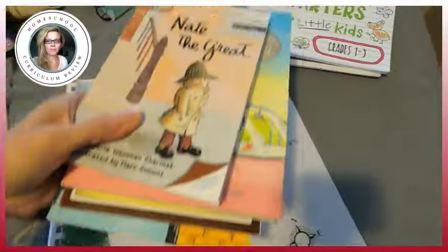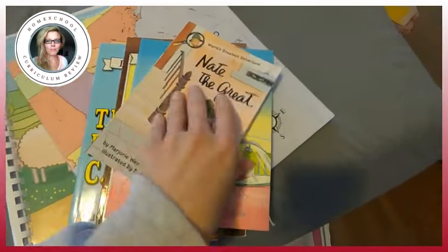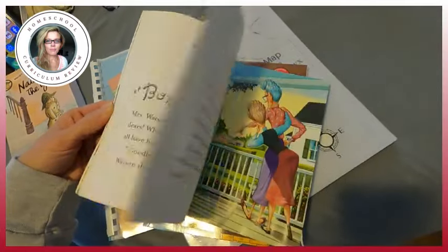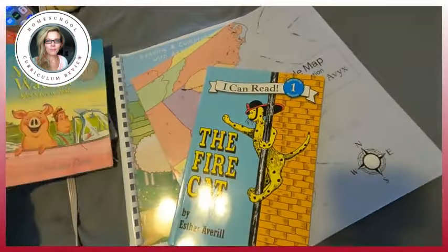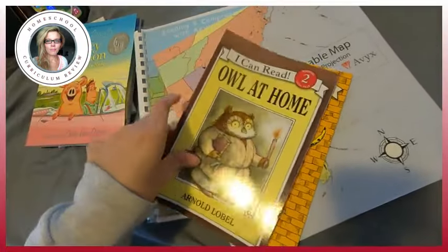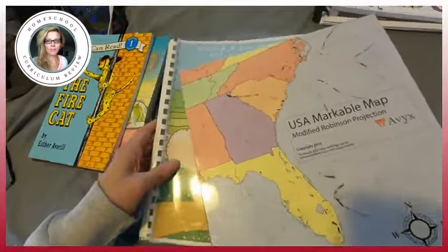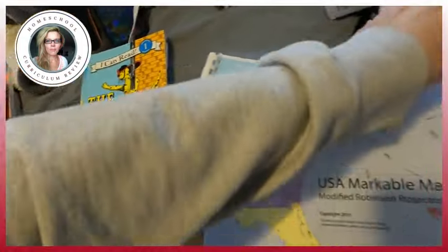Another thing I want to show you today is books that are awesome that you can get from your library. Nate the Great, World's Greatest Detective, so kind of an interesting chapter book. Mercy Watson Goes for a Ride. They have a ton of books and they're all bright and very interesting. We also have Owl at Home. Again, just to give you a little preview in it. So, interesting stories about Owl and the Fire Cat. We didn't do them as, oh, I can read. We just did them as interesting books. The reason I'm showcasing them is because they are all available at almost any library in North America, I would say.